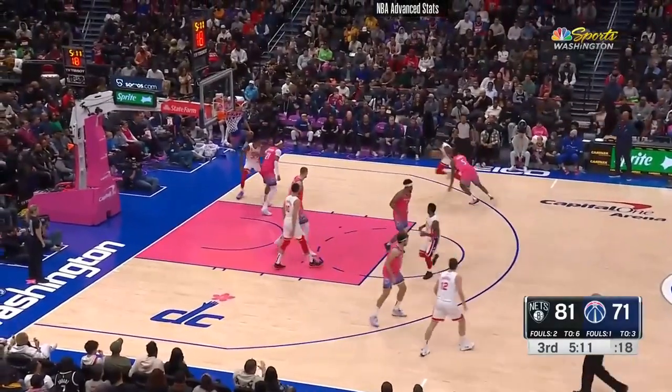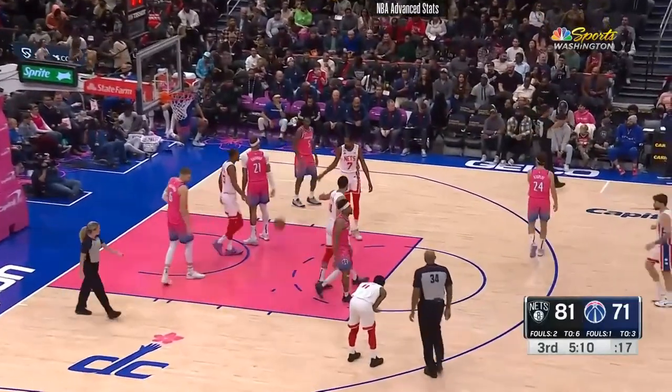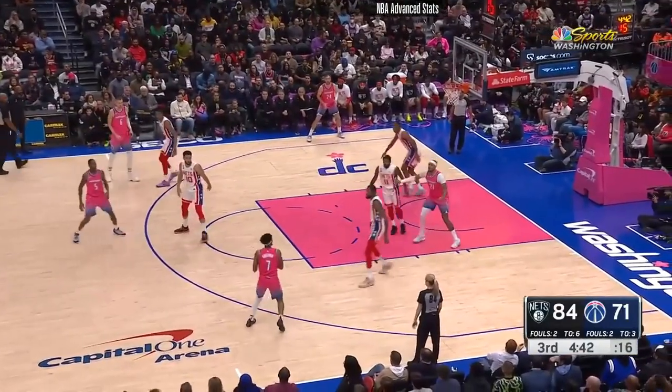Porzingis, run to the rim. Great things can happen. Kevin Durant gets the bucket. He'll go to the line for the three-point play. If you wanted to see more rebounding, you got that one from Daniel there.